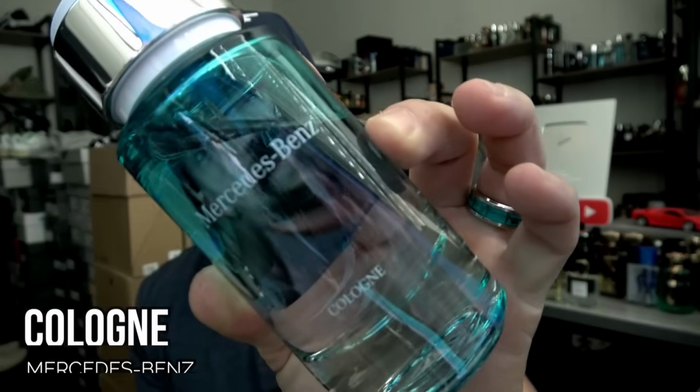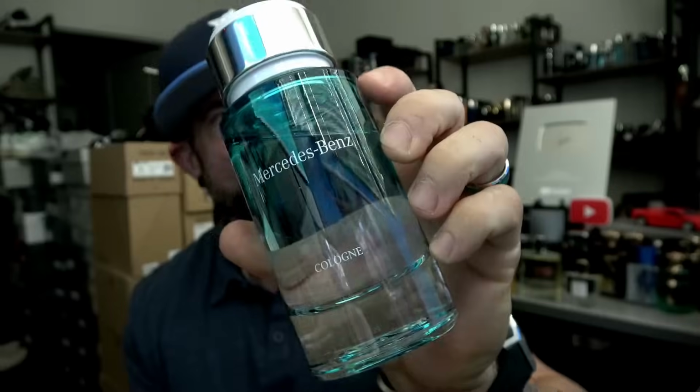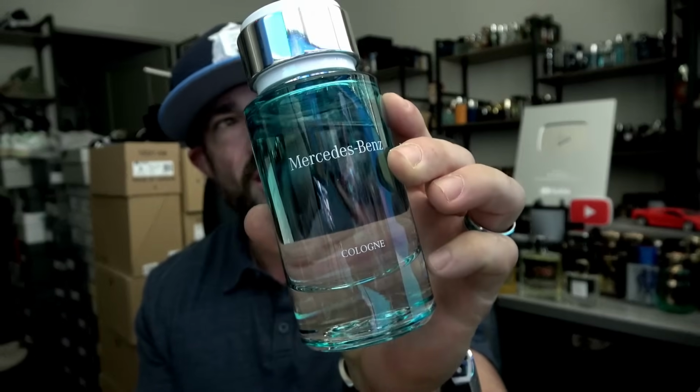Mercedes-Benz Cologne. More orange than just lemonade. They've got a mandarin orange. I think tangerine's in here as well. So bright, fresh. It's on the chemically synthetic side. It's not the most natural smelling fragrance. I think it's the best thing Mercedes has ever released. I really do. You can bathe in this. Oh, clean musk, bright. It's the coolest looking of the bunch with the bottle. I just love it. It's so good.